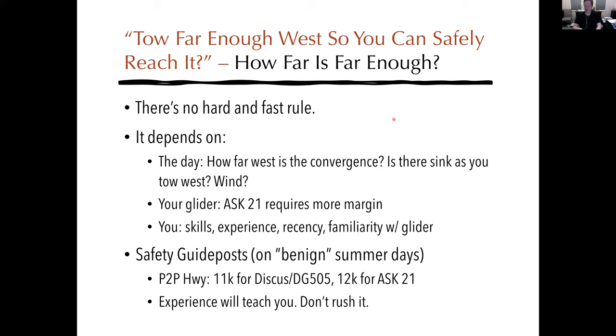If the tow plane can't climb over an extended period of time and you're basically just chugging behind the tow plane, you know there is sink, because otherwise you would be climbing. So it's important to pay real attention to whether there is sink as you tow west. On days where there's a lot of wind, it's much more likely that there will be sink. On days that have very modest westerly winds, those are pretty benign, and those are fairly safe days.